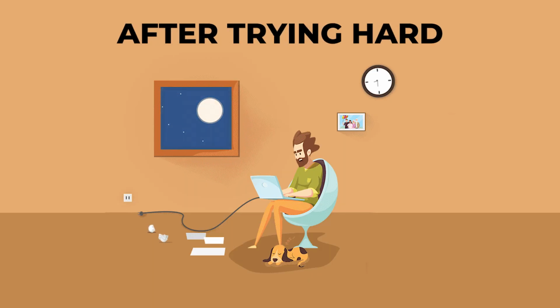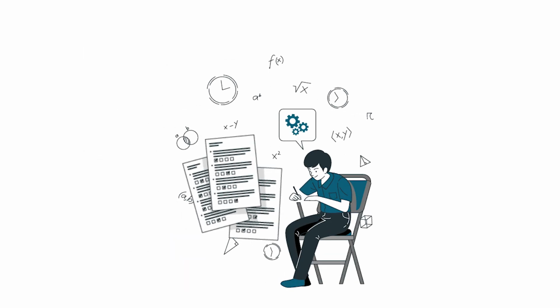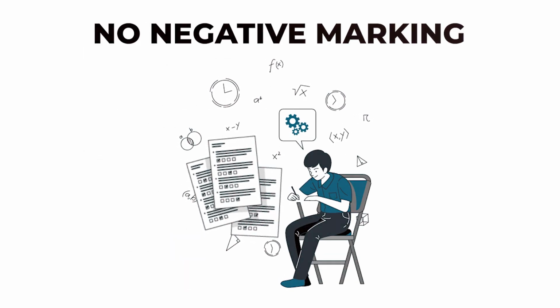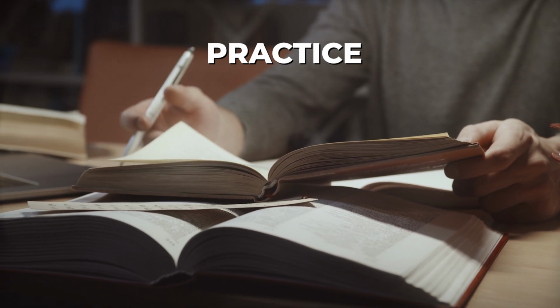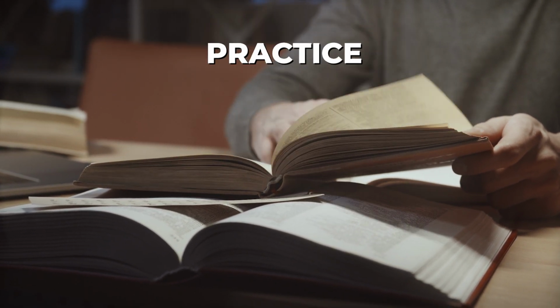After trying hard, if you still think that you're not able to get the answer, make an educated guess, because here you will have no negative marking. Try not to leave any answer blank, because if you leave your answer blank, definitely that blank will give you 0 marks. But if you make an educated guess, that may give you 1 mark. Last but not the least, practice as much as you can, because taking the IELTS reading test, that too under time conditions, is not an easy task.